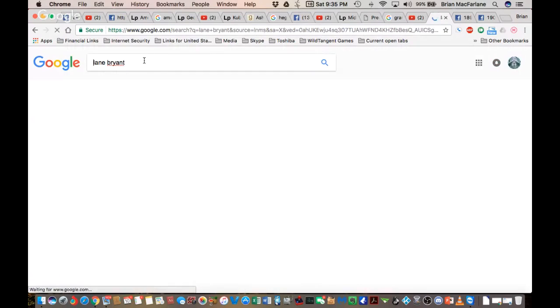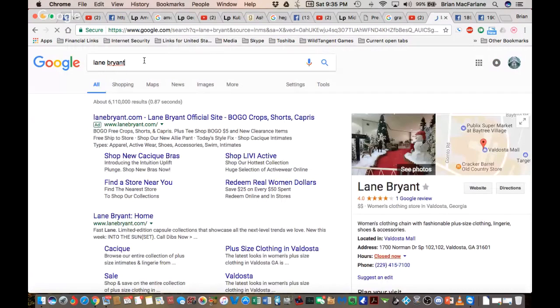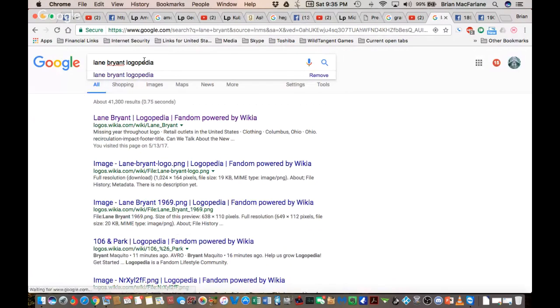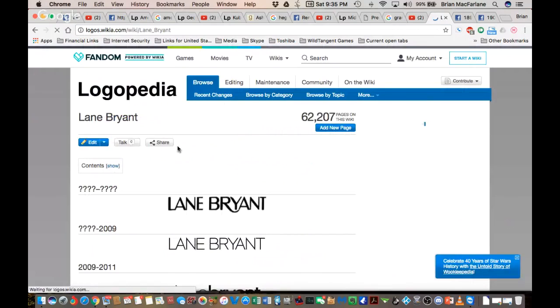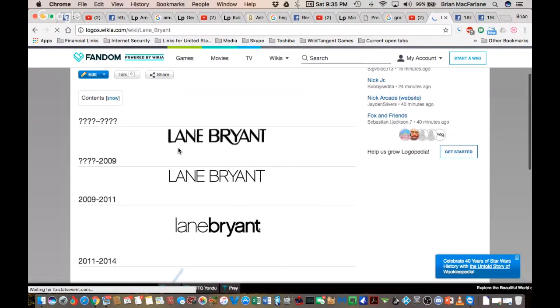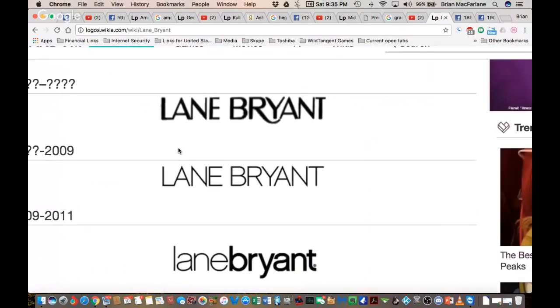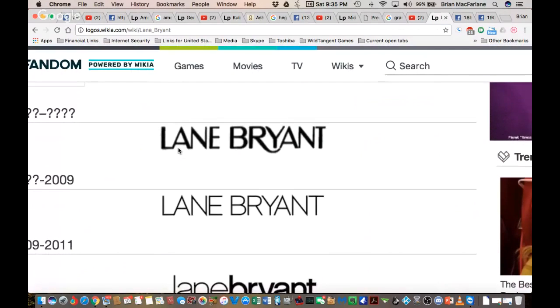Gosh. Okay, I'm looking at the logo. You can show it. Okay, let me see. I'm checking Logopedia just to be sure. Oh, wow. Holy moly! No. Guys, look at this. There's another Lane. I'm gonna send it to you. This is in the mall.